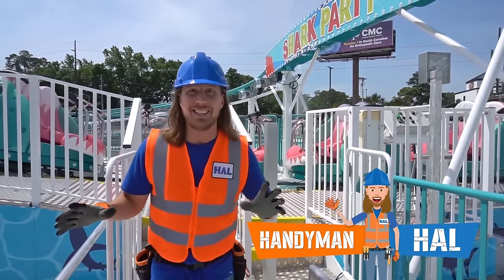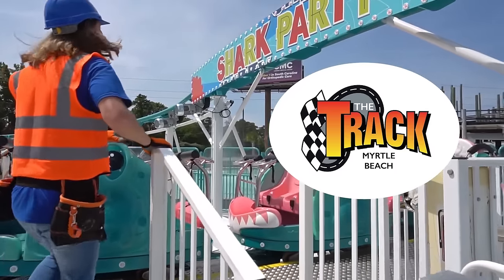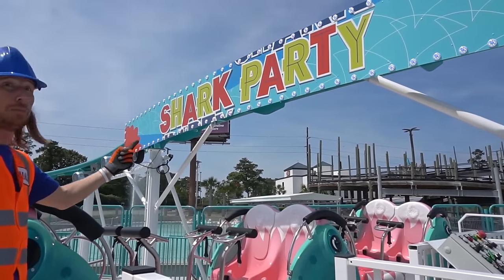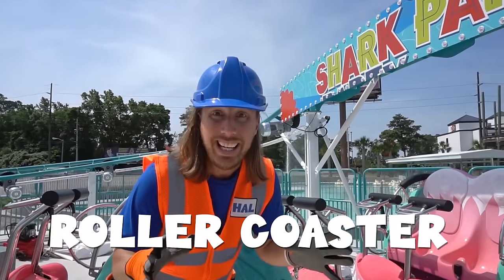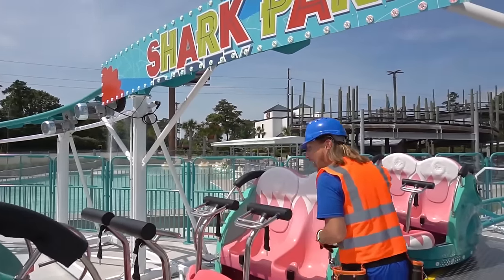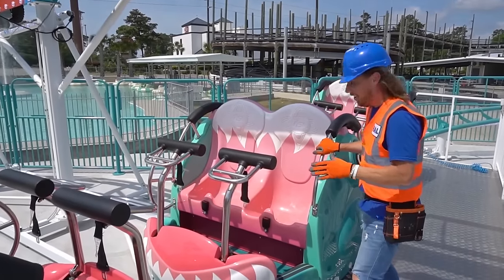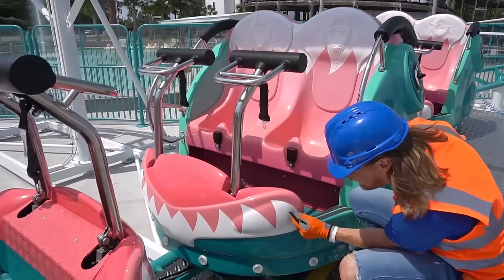We're here at the track in Myrtle Beach, South Carolina. And look, they have a brand new ride called Shark Party. Oh yeah. This is a roller coaster and we get to work on it today. We got to get it ready for the day at work here. Check this out. It's like riding in a shark's mouth. Look, you can even see the teeth.